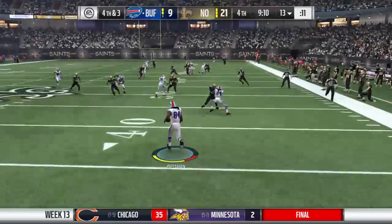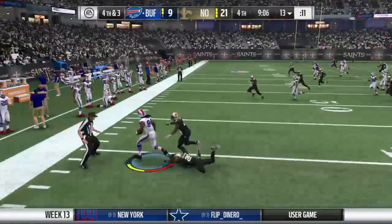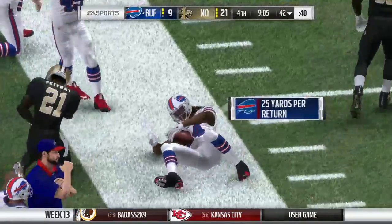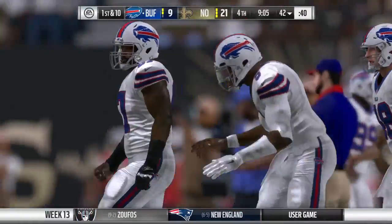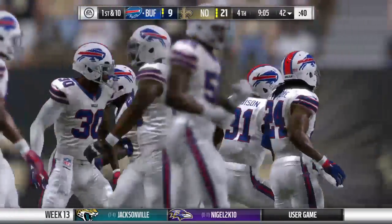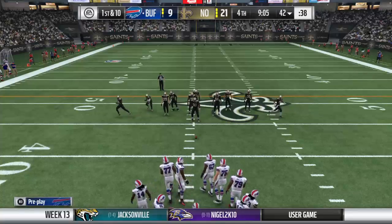It's taken to the 26. A nice job on the return there, 16 yards. And the Bills will take over the football with a 1st and 10. Here's the Buffalo offense now as they get set to take over here. And the interception thrown in the red zone last time. We'll see if they can rebound.